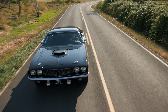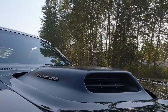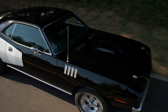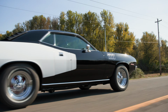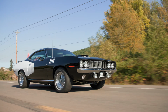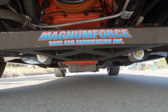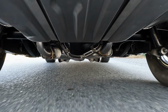This 1971 Plymouth Barracuda features the legendary 426 Hemi, topped with ProFlow 4 fuel injection and backed up with an A41 4-speed automatic transmission. The front suspension features power rack and pinion steering, a 1 1/4 inch sway bar, power disc brakes, and coilover shocks.